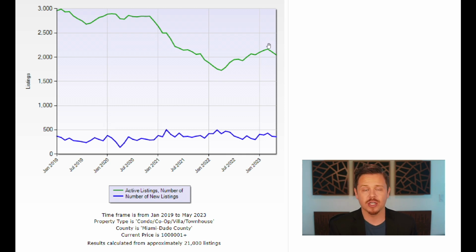Now, new listings clocked in at 357 in May versus 365 in April, for a month-over-month decrease of 8 units, or 2.2%. Year over year, we saw a decrease of 24.4%, with 115 fewer units compared to over here, in last May when there were 472 new listings, okay?